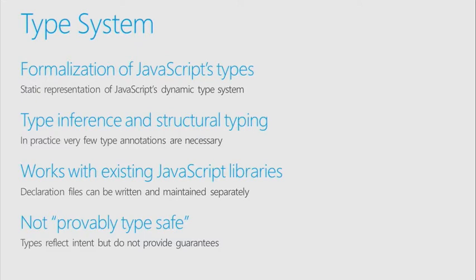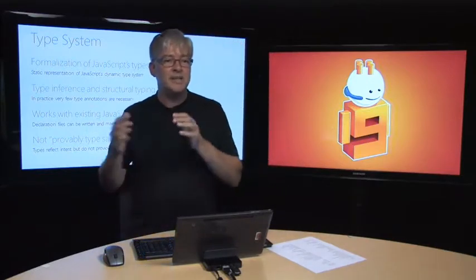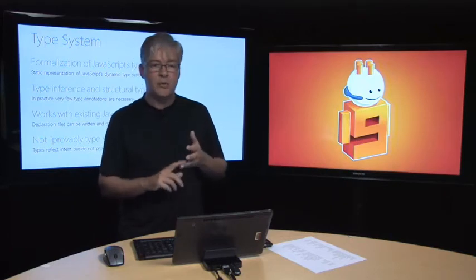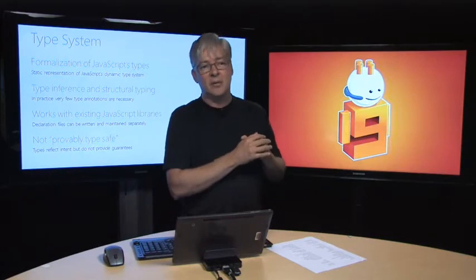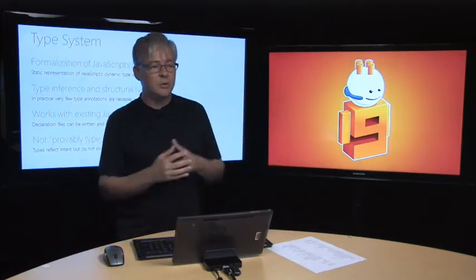TypeScript works with existing JavaScript libraries. You saw that you can write declaration files separately from the libraries that you're trying to provide static typing for. So things like Node, jQuery, Prototype, Underscore. Well, some of them we've already written the declaration files, but anyone can write these declaration files, and once you do, the whole system lights up.